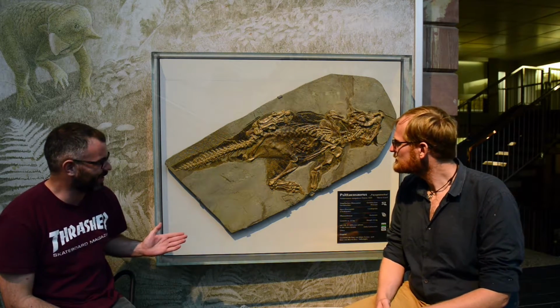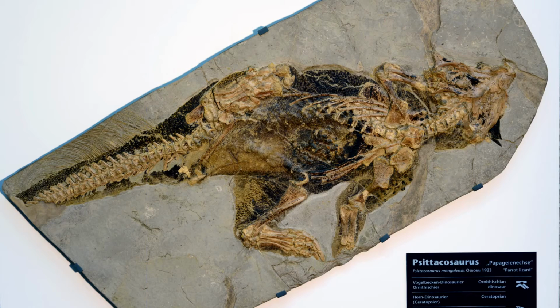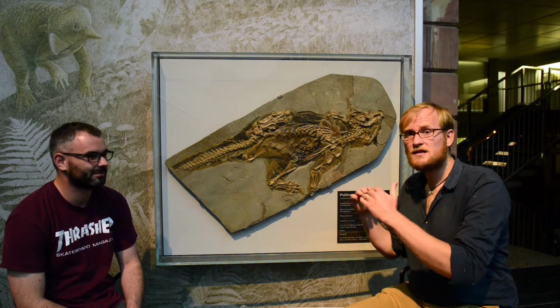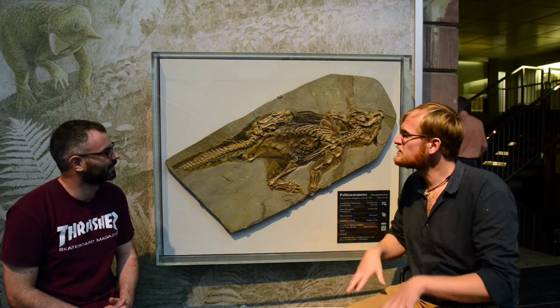Jakob Winter, and we're in the Senckenberg Museum where we have this beautiful specimen. What is it? Well, this is a dinosaur called Psittacosaurus. It's about 120 million years old, and it's from a locality in northeastern China in a province called Liaoning. It's from a series of lake deposits within a formation called the Yixian Formation.